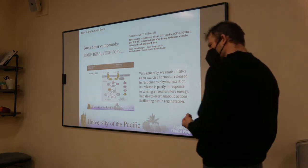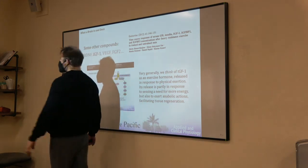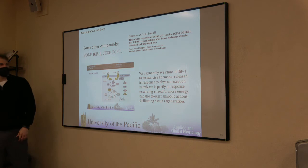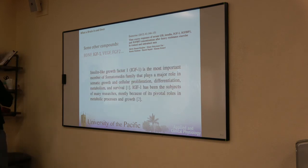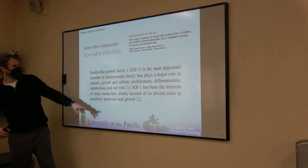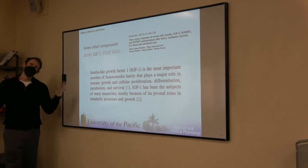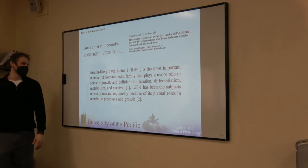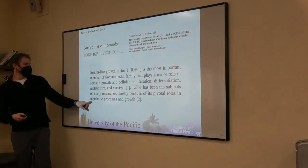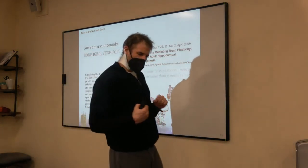But following exercise, following an exertional stimulus, the IGF does more than reassemble the proteins of the muscle. It has additional functions. The phrasing in this article is, IGF-1 has been the subject of much research. It's a decent article, sort of funny English, but it describes pivotal roles in metabolic processes and growth. It's critical for growth.